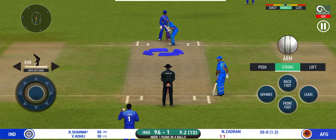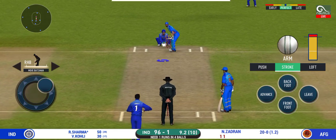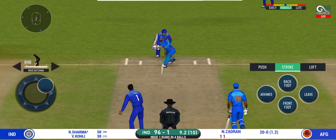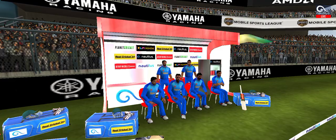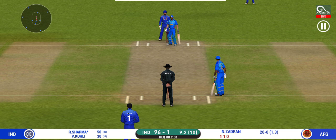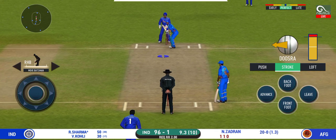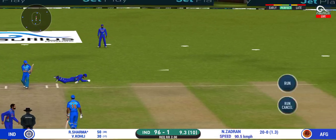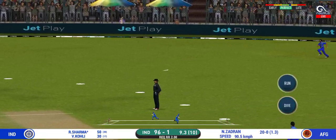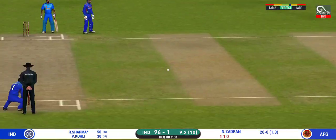The bowler is bowling from his favorite end. Oh, that was a seriously quick ball. They have been managing the required run rate quite beautifully. It's nicely timed. We'll only get one though. He's calling for two.